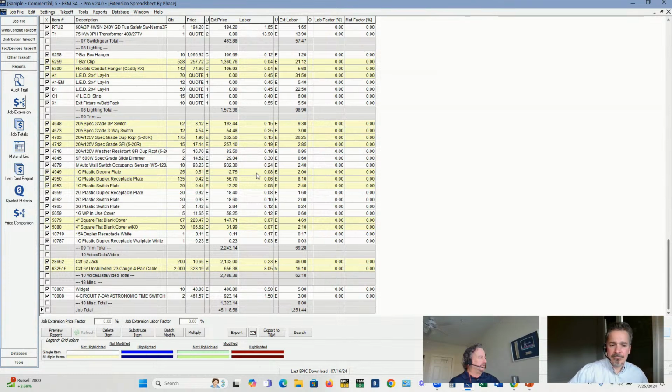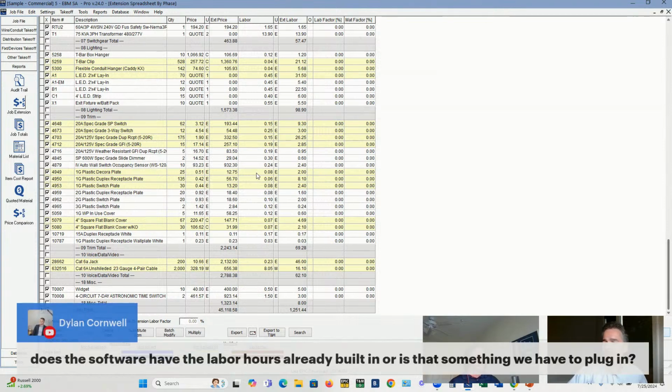So Dylan just asked if the software has the labor hours built in. Absolutely, yes. What you're looking at, and I've shown you with the little bits from the program, is the way it comes off the shelf. Every item in the database has a labor value. Actually, you've got 3 labor values: easy, medium, and difficult. So you can tell the program I'm going to use difficult for the entire job, or I'm going to use difficult for specific items. But yeah, the labor units are built into the program.